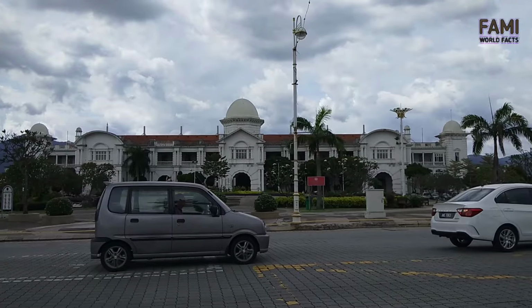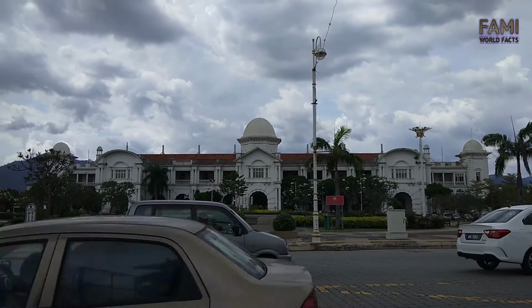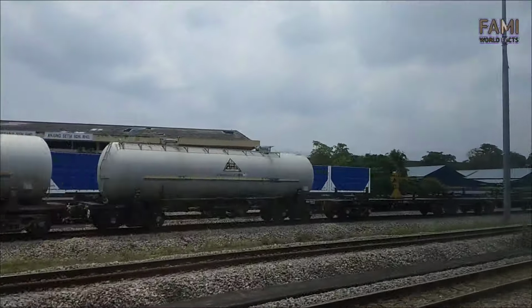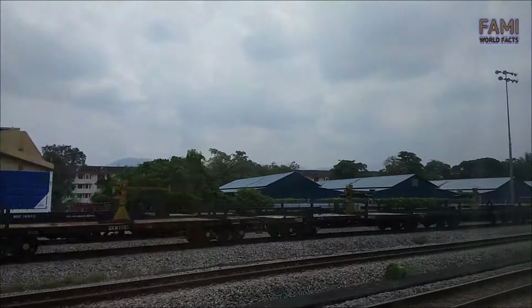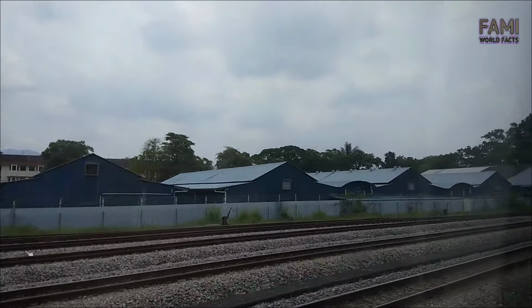Before the introduction of a railway, river was the main way of transportation between towns and villages. Major cities are located near the river. Taiping near Larut River, Kuala Kangsar and Teluk Intan by the Perak River, and Ipoh near Kinta River. With the introduction of the trains, railway took over the river as the main way of transporting goods and people.